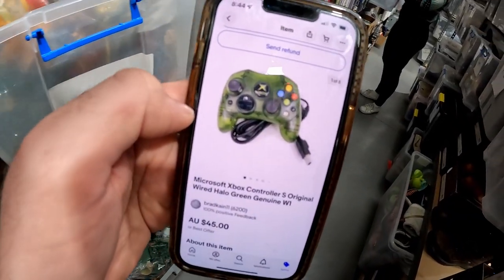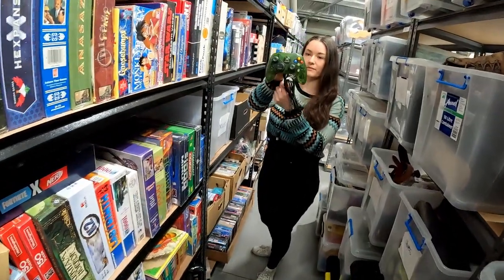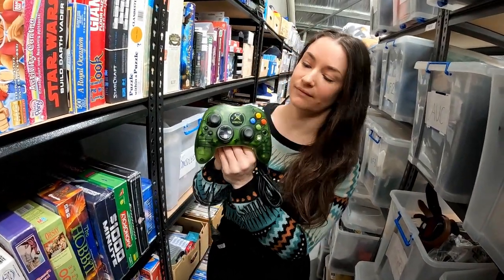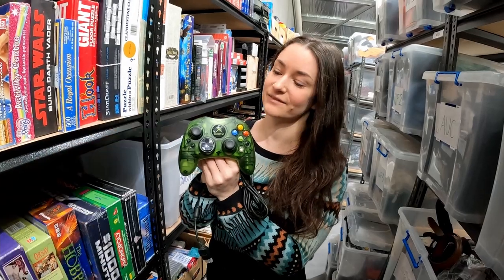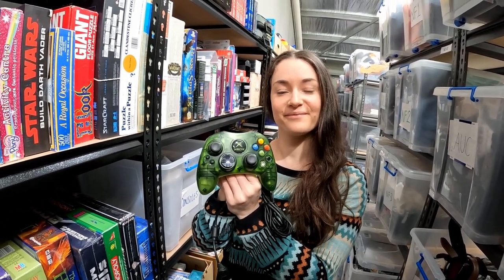Here's an interesting controller to be on the lookout for. This Xbox Halo Edition green controller sold for $45 very quickly. Daniel did a quick clean up on it and changed out the paddles because they were struggling. But legend. Yeah, really quickly, $45 out the door.